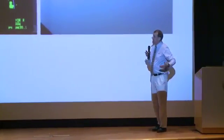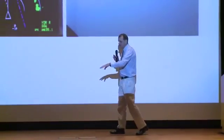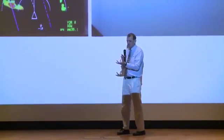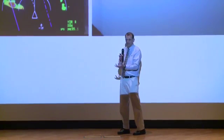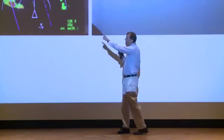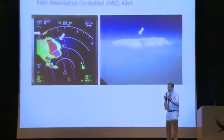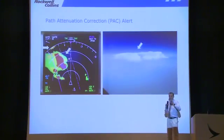And then there's the alert function. If the radar is scanning like this and it gets to this thunderstorm and it increases the sensitivity and says, man, I can't get enough sensitivity to properly display this cell back here, then it puts that yellow bar on the outer range scale to warn you that it cannot see through that thunderstorm.